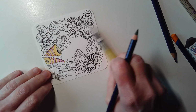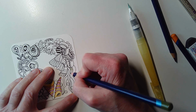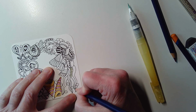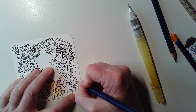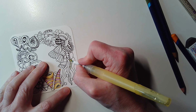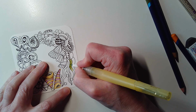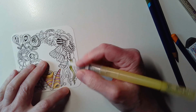So I'm going to use this on here. I'm only going to do one of these. I'm going to start really dark at the bottom on one side, and then on the other side I'm going to create darkness at the top and light at the bottom, which sounds absolutely a crazy thing to do, but it's not realistic. But I actually quite like the effect you get.